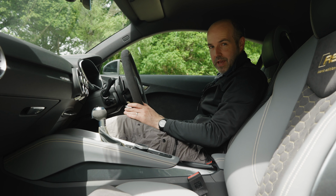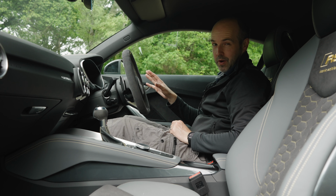So obviously there's no central screen. It's all done within the virtual cockpit. In terms of usability, it's generally okay. There are moments when either the rotary controller here or the buttons on the steering wheel don't do the most obvious thing, particularly when you're using it to control Apple CarPlay. But generally speaking, it really does work well enough.